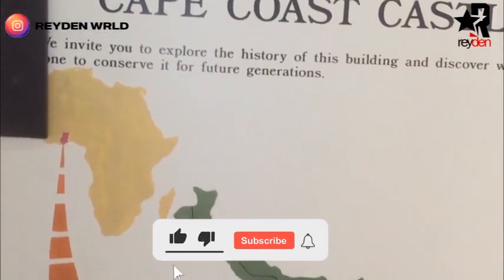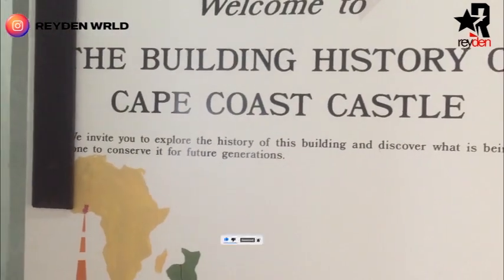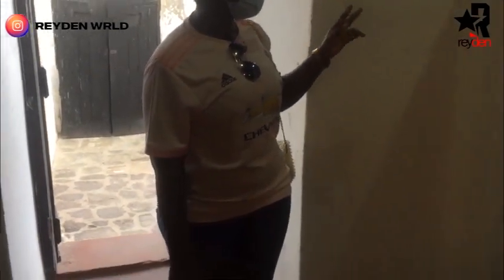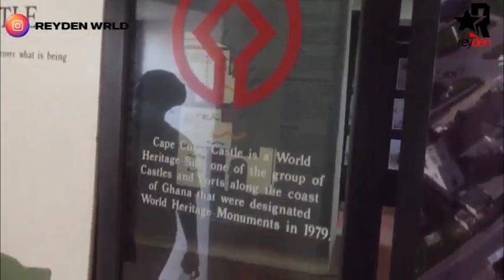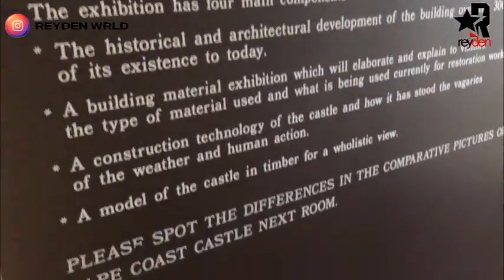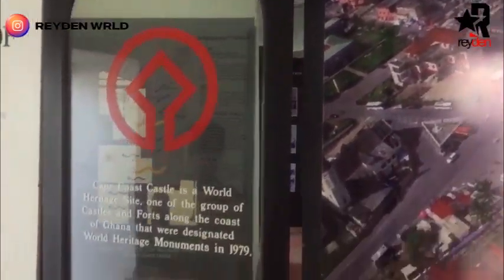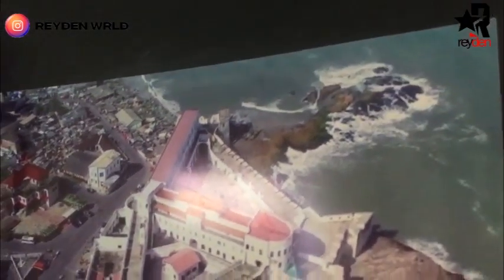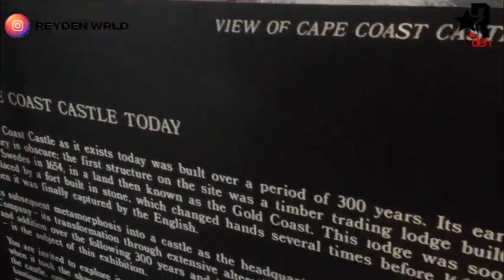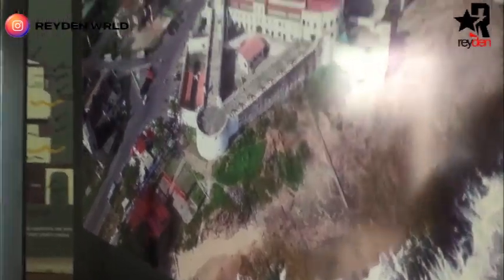Welcome to the building history of Cape Coast Castle. We invite you to explore the history of this building and discover why we want to conserve it for future generations. Cape Coast Castle is a World Heritage Site, one of the group of castles and forts along the coast of Ghana, designated a World Heritage Monument in 1979. This is a whole view of the castle, and this photo was taken in 2018.